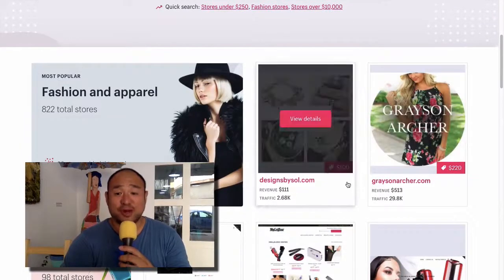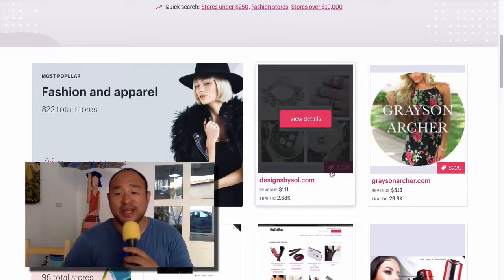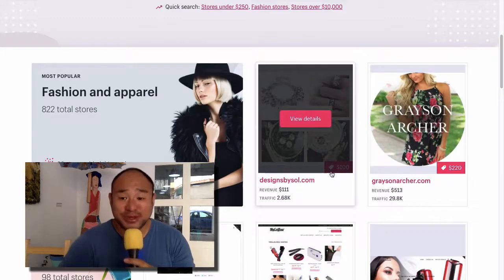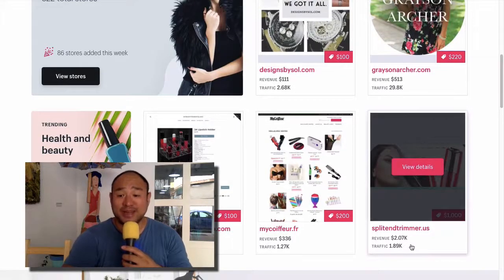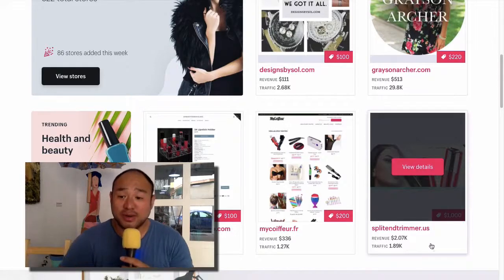So this store is selling for $100 and it's had $100 in revenue. So it really is just like a pre-built store without much in terms of actual sales and provability, but you can actually buy stores that have been generating sales. So for this one, for example, this one has $2,000 in sales already, and they're selling it for $1,000.